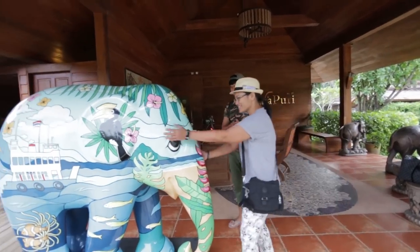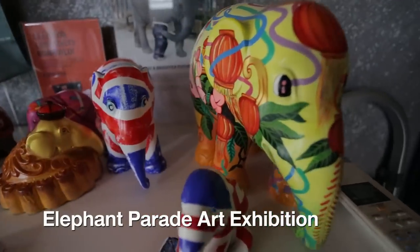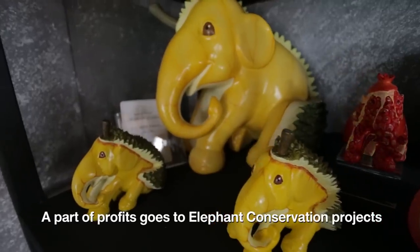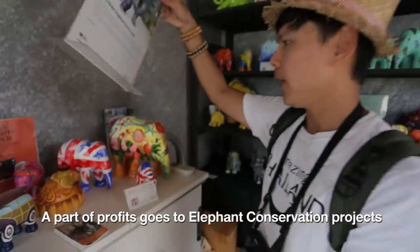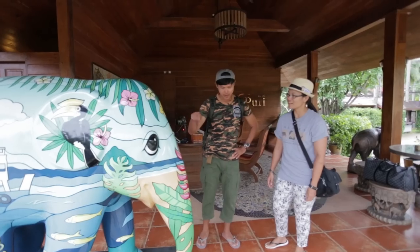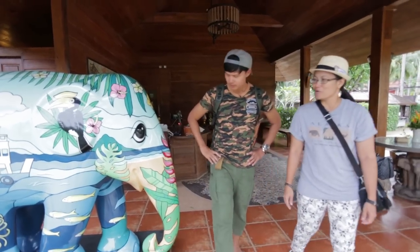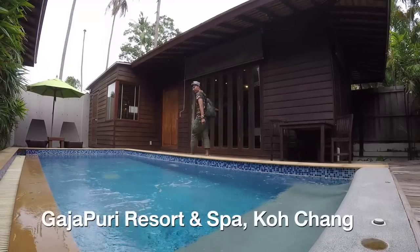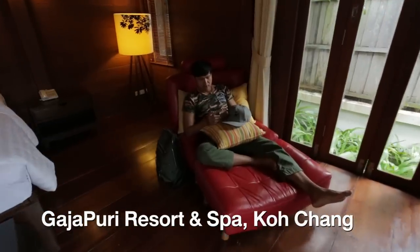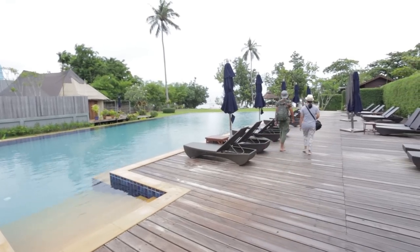Wow, look at this. I love it when they have an exhibition of elephant art around the hotel. Yeah. I think they also raise funds for the elephant conservation camp. Oh, they have it in some spots around the hotel at Chantaburi. Okay, that's nice. Oh, yeah, cheers.